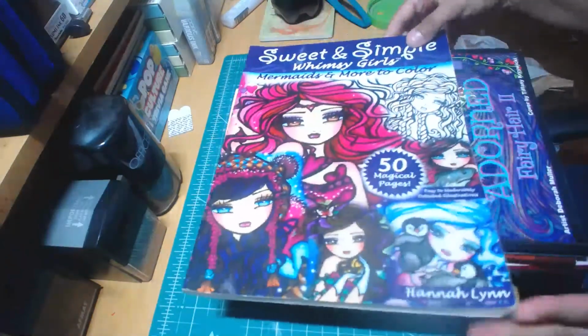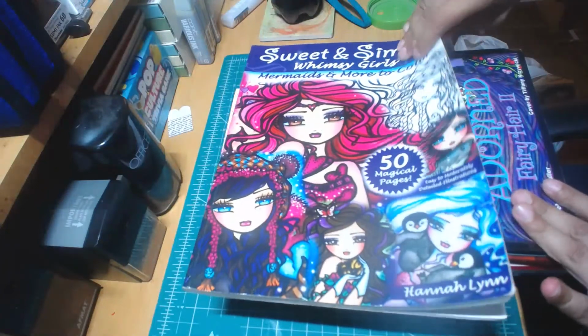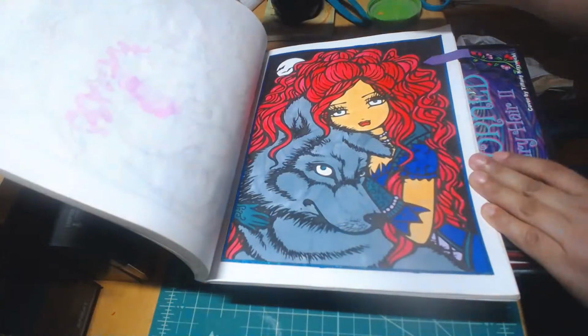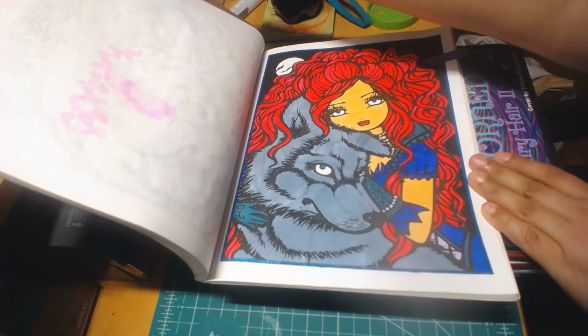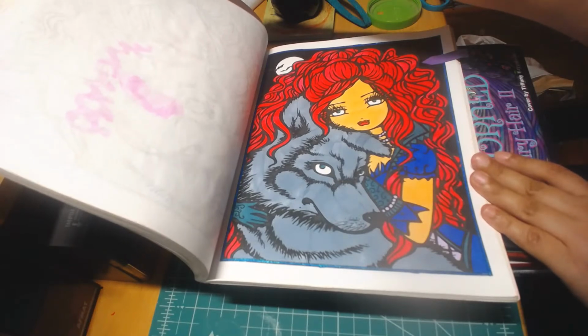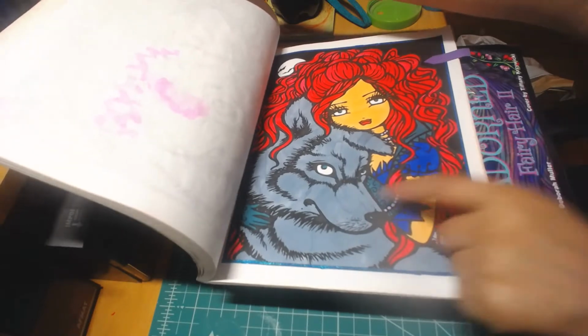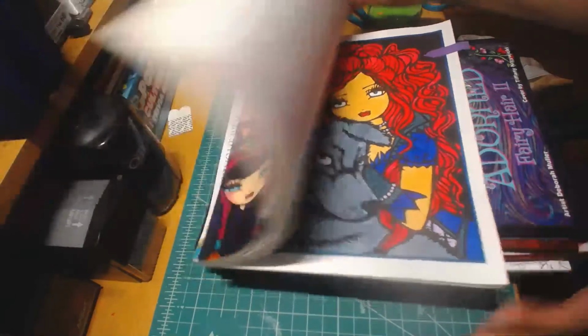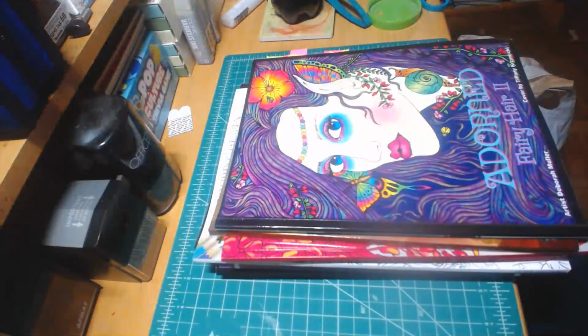Then I did Sweet and Simple Whimsy Girls by Hannah Lynn. I actually don't have that many left in this book to do. So this one I did with a black sky because I did a lot of blues in this. Even this is a bluish gray, so that was what I was trying to do. The next book I did quite a lot of pictures in that.